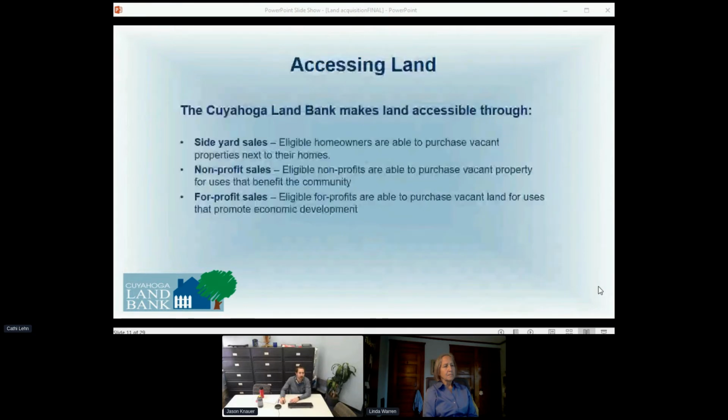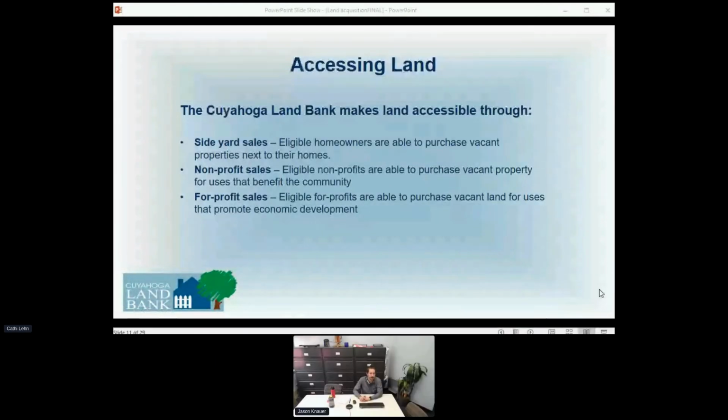Next slide, please. So the land bank, most of our vacant land sales are side yard sales, which are a neighbor that owns a property next to a vacant lot can apply to purchase it to expand their property. And we also do sales to nonprofit and for-profit organizations to do either greening projects or new development. Next slide, please.